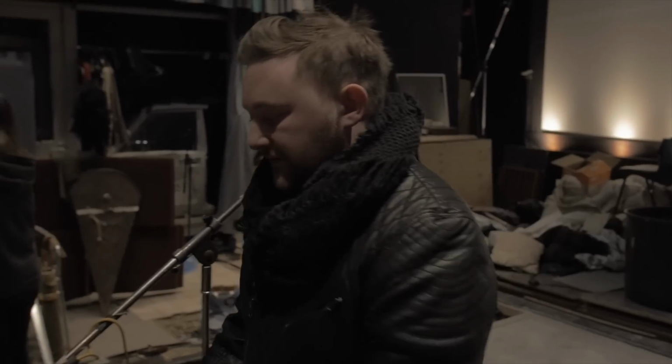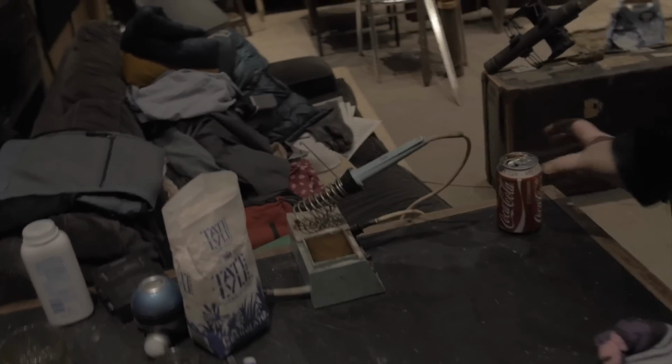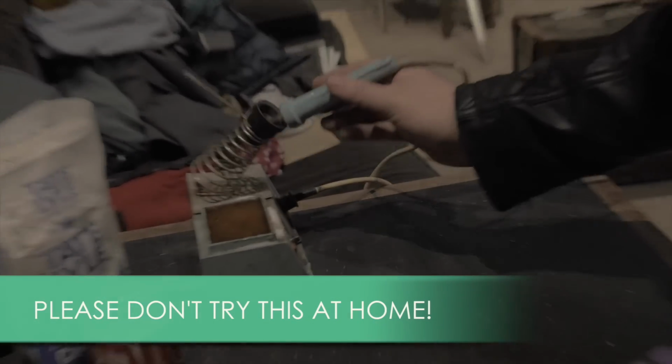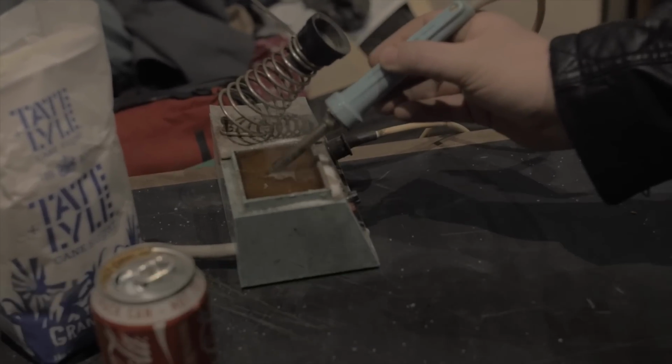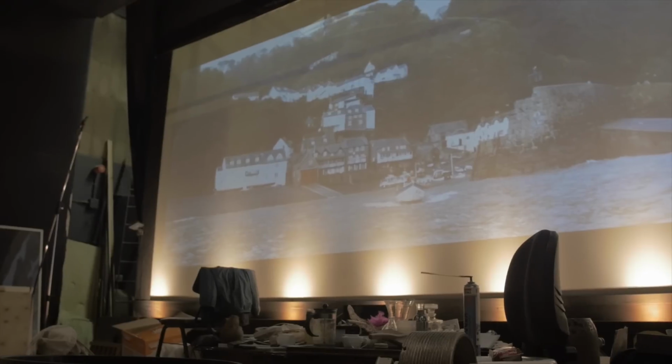blood itself. We filled a soldering iron here with Coke because of the sugar, and then we could create, I mean it's a fire hazard, but it's a good fun way of making what you want alien blood to sound like, really.